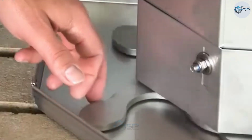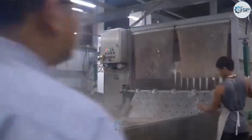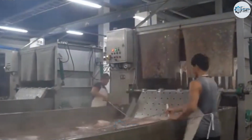Food safety control. Pork must undergo strict safety checks before entering the market to ensure it is free from drug residues or harmful substances. These measures ensure food safety for consumers and meet international standards.